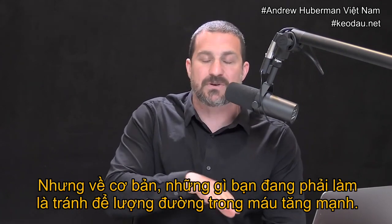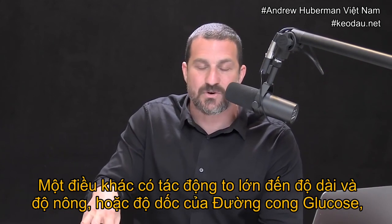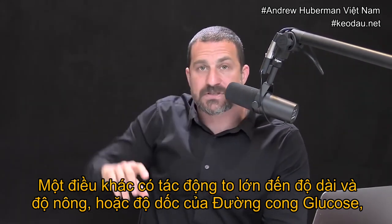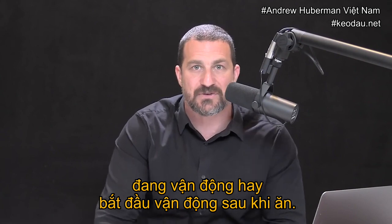But basically what you're trying to avoid are steep increases in blood sugar. And the order that you eat foods has an enormous impact on that. The other thing that has an enormous impact on how long and shallow or how steep that curve of glucose is depends on whether or not you recently were moving, are moving, or start moving after you eat.